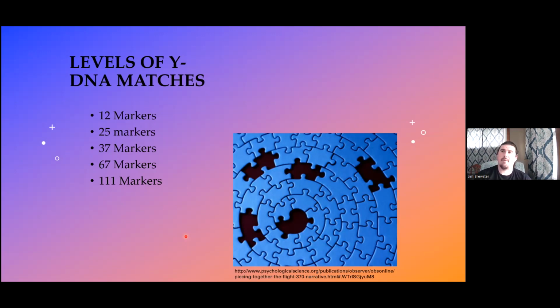So in talking about this puzzle analogy, if you have a puzzle, again, with 111 pieces to it, and you're only looking at 12 pieces, if you match another person 12 out of 12, you might think, oh, well, this is great. We must be really closely related. There probably haven't been a lot of generations for a change to occur. But keep in mind that you're only looking at a small section of that puzzle. You're missing the rest of it.